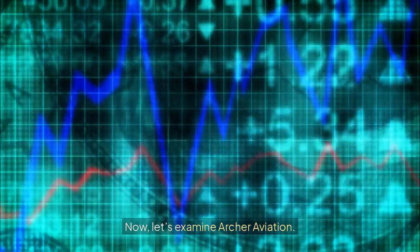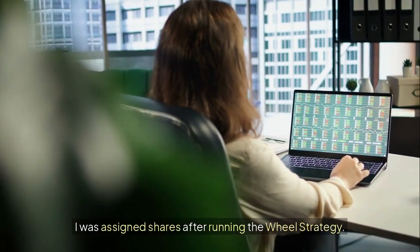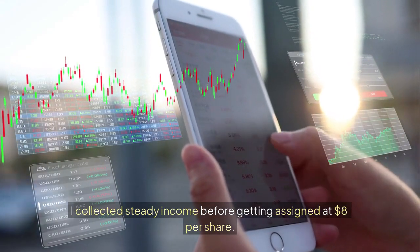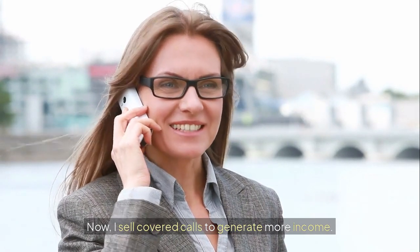Now, let's examine Archer Aviation. I was assigned shares after running the wheel strategy. I collected steady income before getting assigned at $8 per share. Now, I sell covered calls to generate more income.